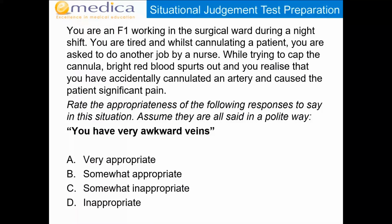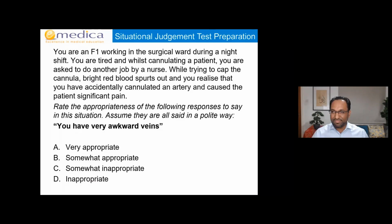Right, okay, so now again, about 2/3, 1/3. So about 2/3 of you picked inappropriate. Remember, that means very inappropriate. And then most others picked somewhat inappropriate. I think that's right. Yeah, 2/3, 1/3. Okay. Now, the correct answer here is D. This is, again, very inappropriate.